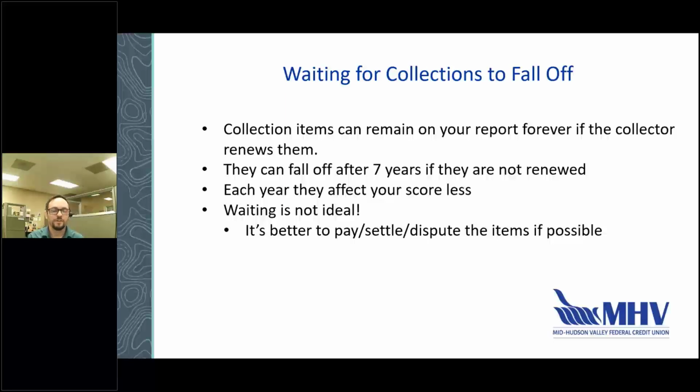And each year, a collection account that's on your credit affects your score less. So if it's a new item, it's going to impact your score a lot. If it's an item that is 6 or 7 years old, it's going to impact your score a lot less. So it'll still count, but your score will actually gradually go up on its own. Even if you have older collections, every year, even if you don't pay them, your score will slowly rise as long as you aren't continuing to do things that are driving it down, like adding new collections or paying late on your current bills.